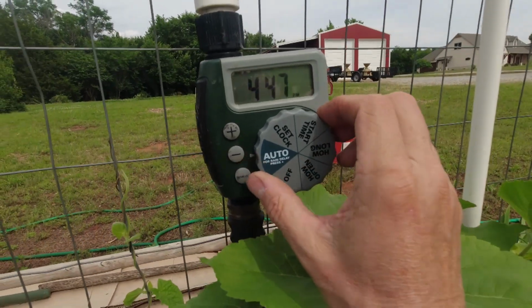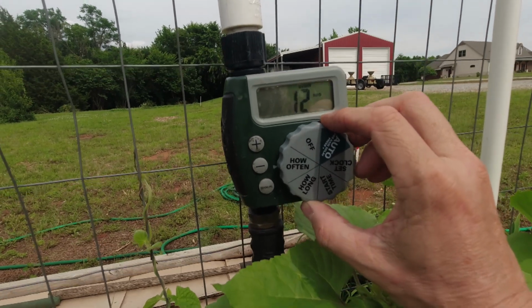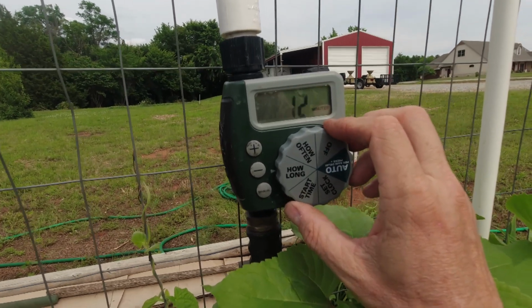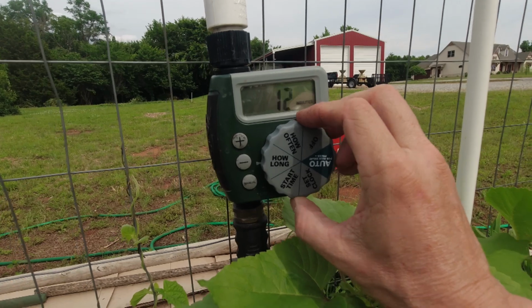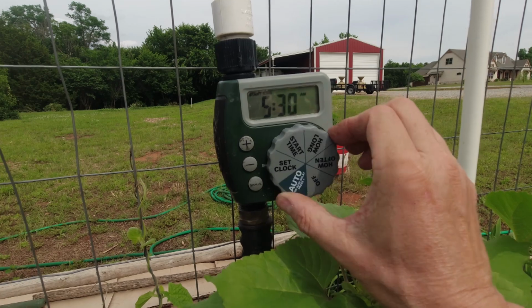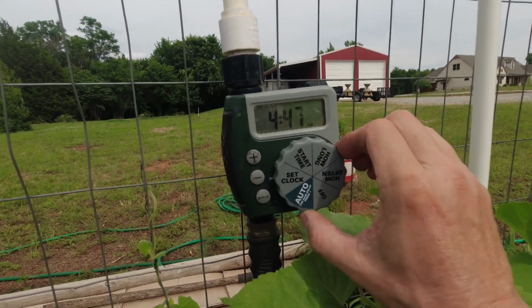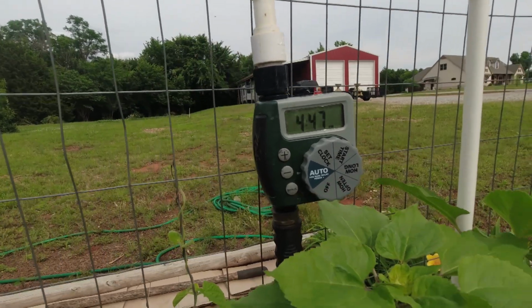So anyway, I've got it set to every 12 hours, 12 minutes on all those 12-inch emitter hoses. Started at 5:30 in the morning. So that's how those work.